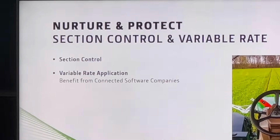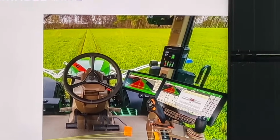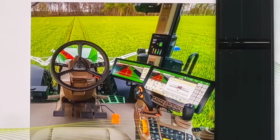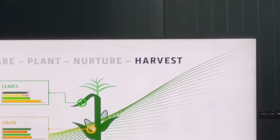I think we see this becoming very commonplace throughout. So variable rate application, whether it's on the manure sensing side, whether it's on the seeding side, whether it's on the applications afterwards, it becomes commonplace throughout. It's got all the nutrients it's ever got.